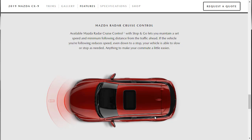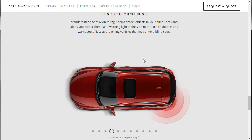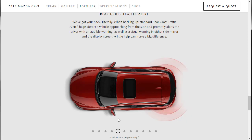Won't read through all of these. If you want to check through each one of these little paragraphs, just make sure you pause it real quick. Then there's the smart brake support with collision warning. When traveling at speeds above 10 miles an hour, this system can help detect the vehicles ahead of you and warn you when braking is imminent and necessary. Well, it can't stop for you, but it can get you prepped for a stop. That's about it. Then there's blind spot monitoring.